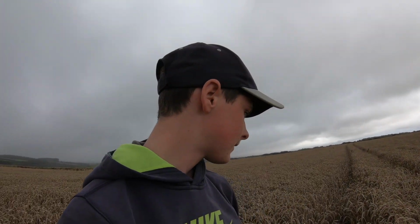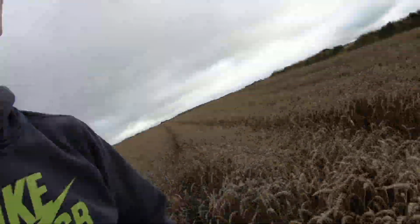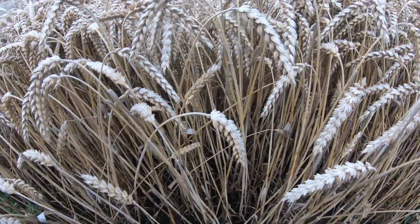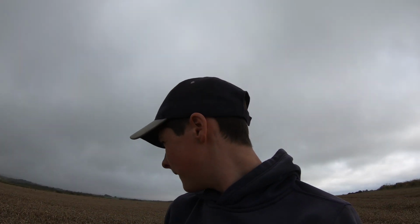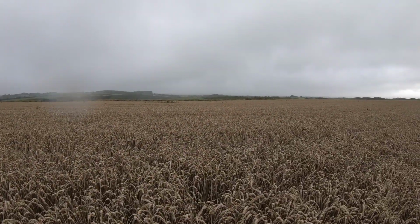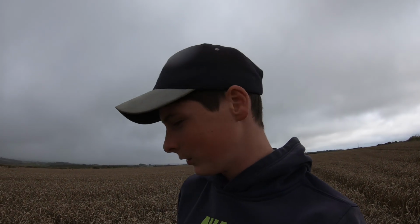We've finished all the barley, and as most of you probably know, the wheat takes the longest to dry out. But it is ready. The straw's nice and golden, the heads are lovely and golden as well, so it's ready to go. We just need the weather. And talking about the weather, it's starting to shower again. You can see over there, it's pretty grey, and there's a shower heading this way straight for me as soon as I start filming.